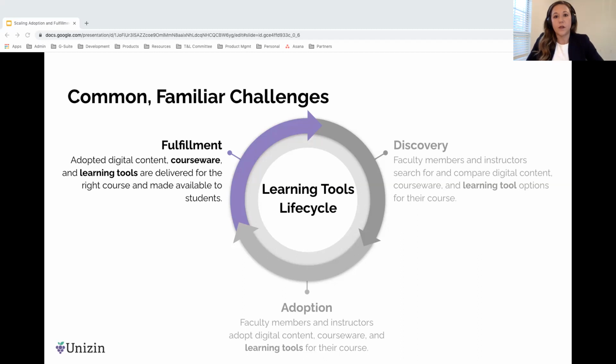As learning tool adoptions tripled over the last year, institutional IT was burdened with more work and fewer resources. At the same time, faculty members and instructors were spending, again, thousands of hours completing fulfillment tasks. In addition, there is evidence that these learning tool adoptions would continue at the same rate or even increase in a post-pandemic future. So our research suggests that the fulfillment of learning tools poses a critical scaling challenge for our institutions.